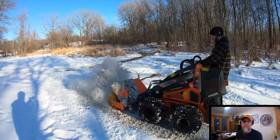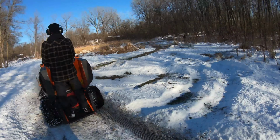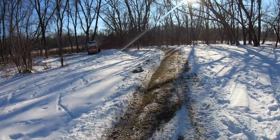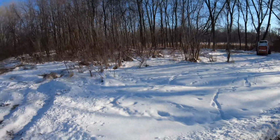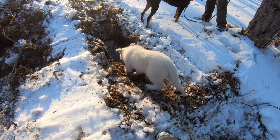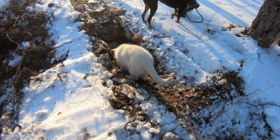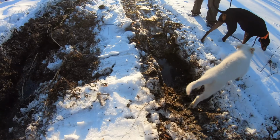I think it's time to see if these trails are dog approved. Right down to the grass. Yeah, roll in it. Baby, no. Roll in it. Why is she eating it? Don't eat it. Don't drink that water. Come on.